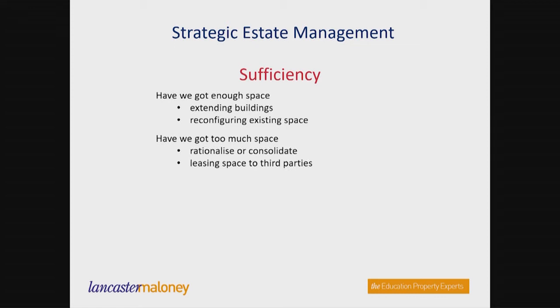So what can we do there? Well, one thing that we could do is rationalise or consolidate and even dispose of certain buildings within the estate. Or perhaps the preferred solution might be to look at leasing buildings or parts of buildings to third parties, which may well be preferable, as that would be income generating for the school.